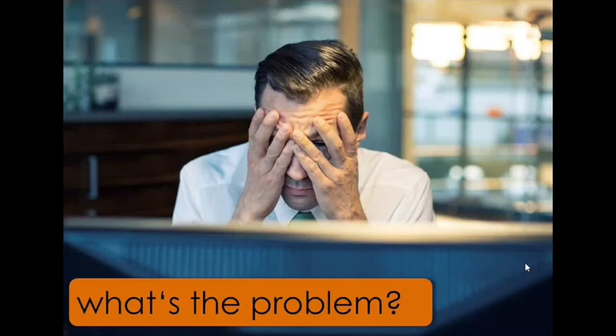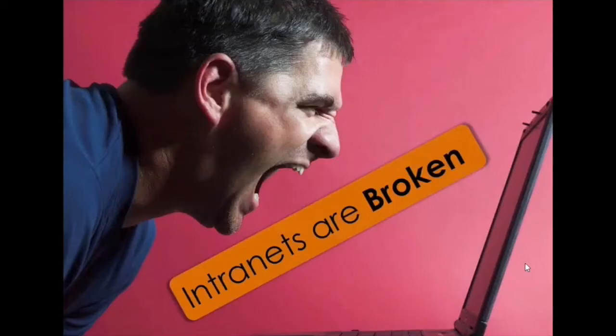And all of these things prevent us from creating what we're endeavouring to do, which is create an outstanding intranet, a solution that really delivers value to our business audience. So this is a challenge, and I'm guessing it's a challenge that a lot of you out there are facing. So fundamentally I think our intranets are kind of broken.